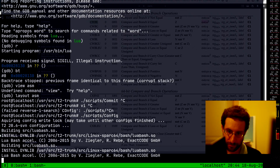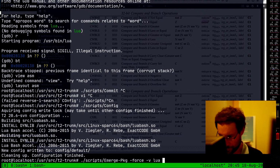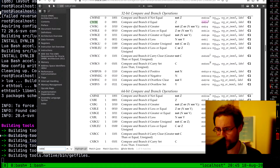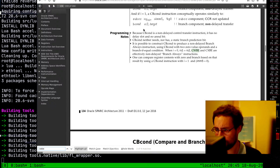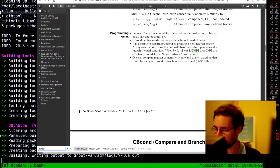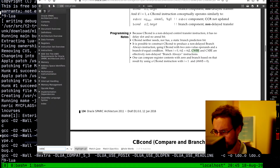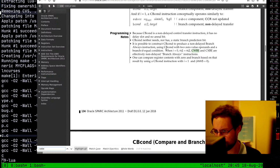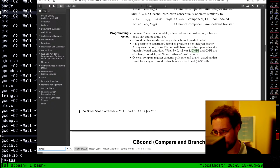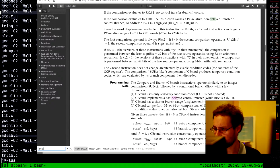So let's recompile Lua. What would be the Lua and tool? What would the compare? I slightly wonder. Possible construct: CB condition produce non-delay. Oh, this is non-delay slot. Ah, that is the difference. Previous video there on my main channel, SPARC and stuff. That is interesting. Non-delay slot branch always instruction using compare and branch conditional with two zero value operands and a branch if equal condition, non-delay slot. Interesting. There you have it, and we learned something new.